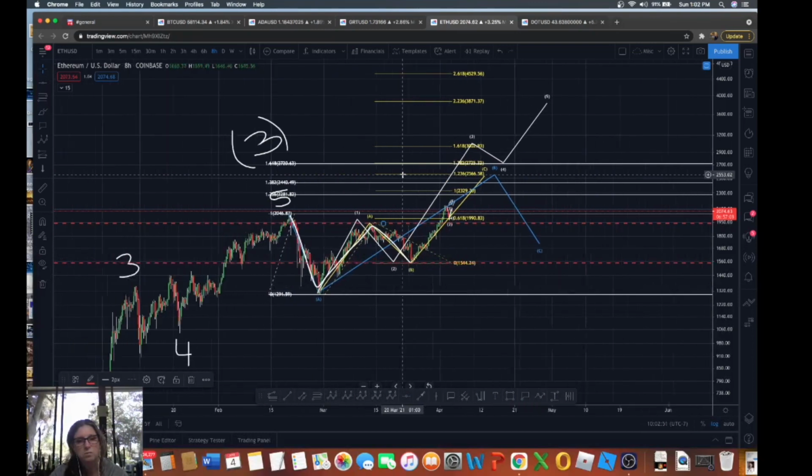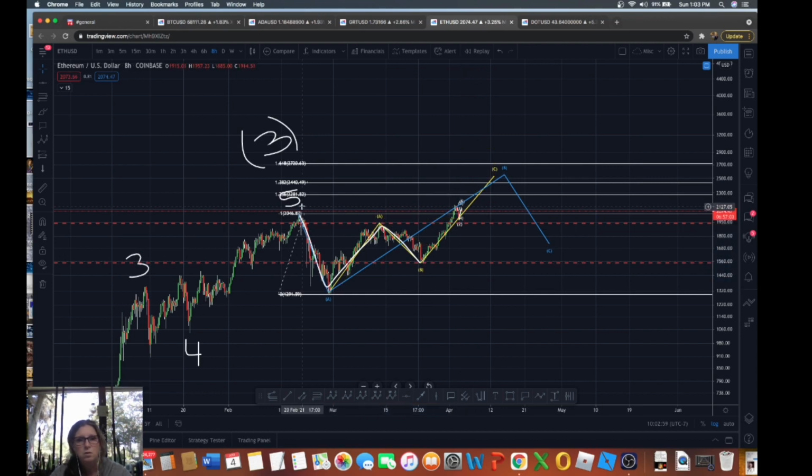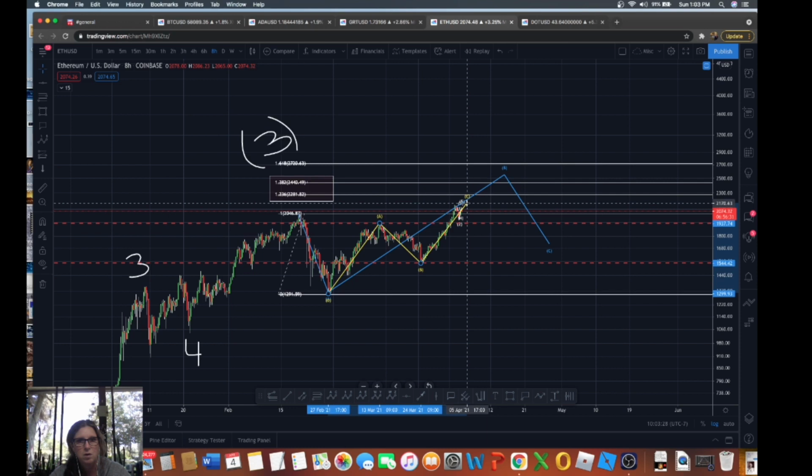Oops. I'm going to take this off here just for visualization so you can see better. So the same thing with ETH. We're watching this expanded B pocket. So what you could have here is an A, a B, and a C to the upside. And I put it basically as high as it can go. Okay, it can definitely stop here. I'm just putting it as high as I want to see it go.